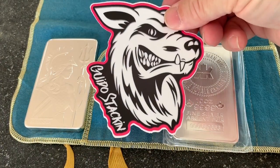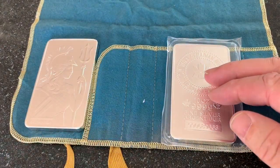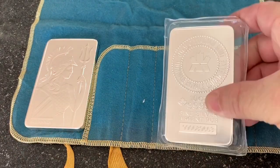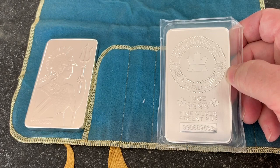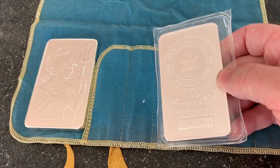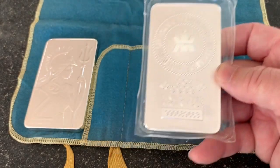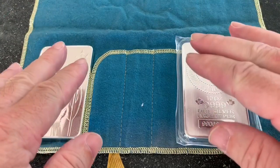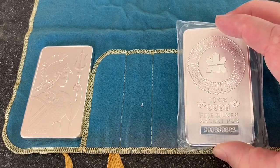Recently, Guido Stacking did a video saying that he thought that 10-ounce bars, as the price of silver was going up, that a temporary shortage of 10-ounce bars may be driven by new people coming into the market who are a little bit more speculative, and they just want to come in, grab silver, and get out. And he thought that maybe the 10-ounce was something that was a little bit more for speculators. So I think there's a temporary slight shortage of 10-ounce bars out there.